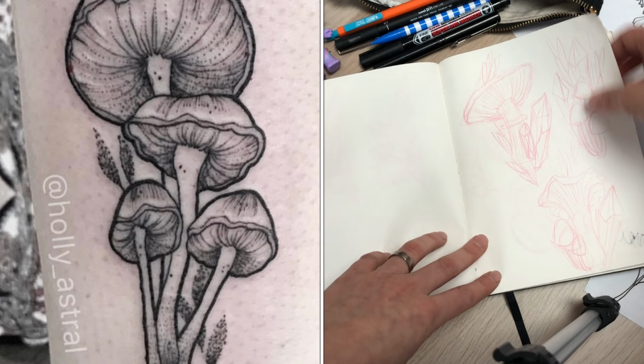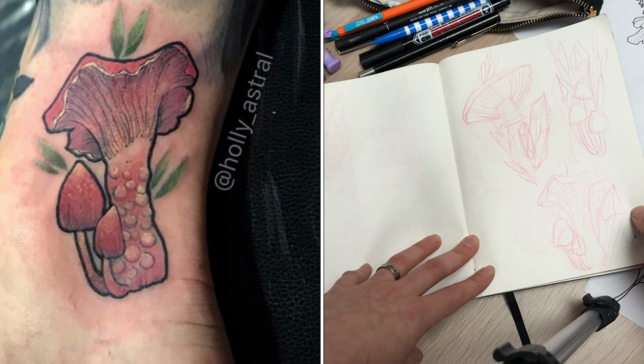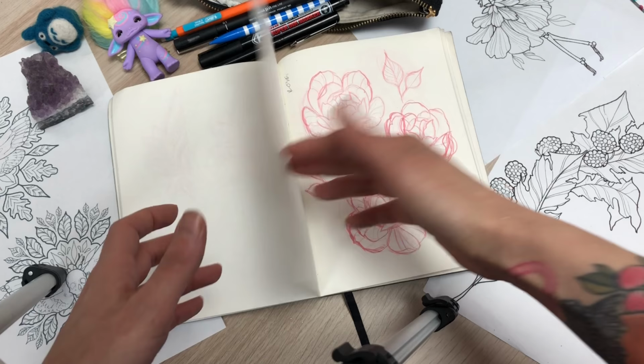This is me sketching out some little flash designs to take with me when I went and did Tattoo Jam in Doncaster last year, a tattoo convention in England. More roses again.